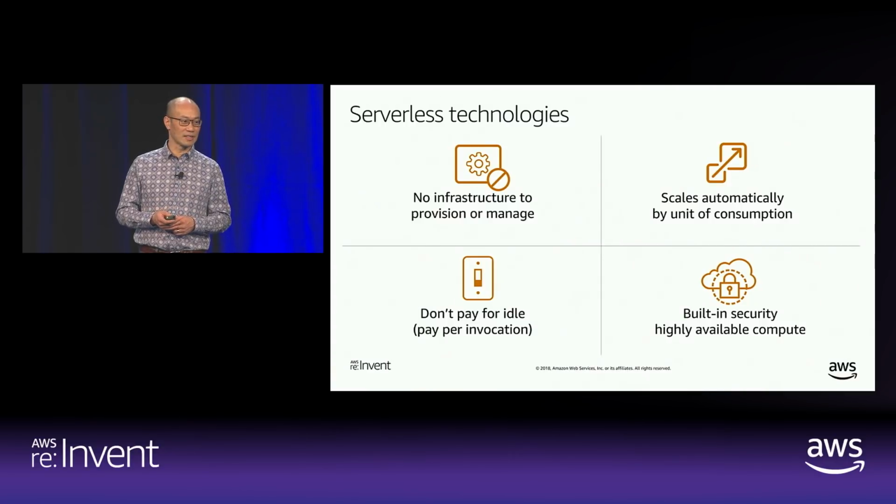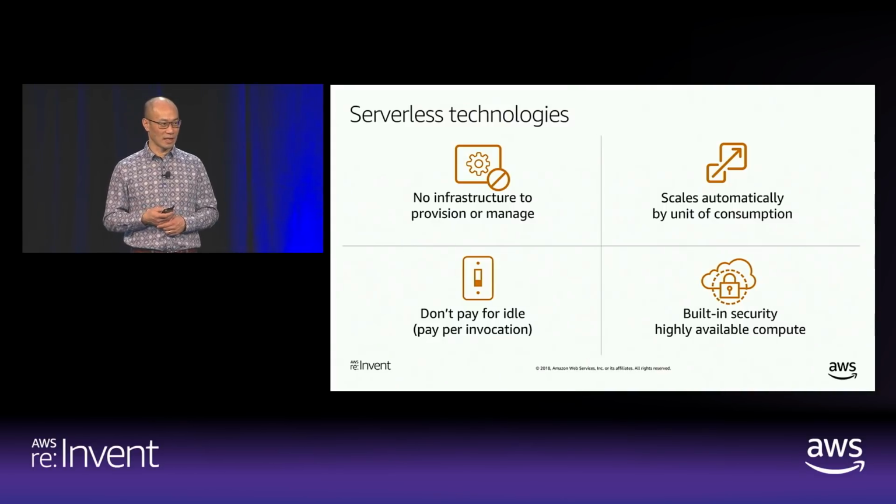And then the other thing is really around bursty traffic. Our services will scale up and down according to your usage. And the best part for you as the customer is that you only pay for what you actually use. So you don't pay for a lot of idle resources.